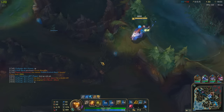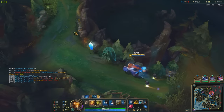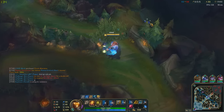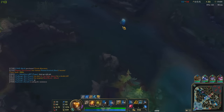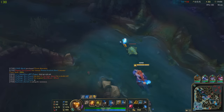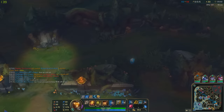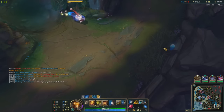Love how you turn to a penguin when you go inside that. Let's go grab all these. Actually, whoa, this just spawned. What the heck? Let's grab these two, and then we'll go grab this one, then probably just run to Vayne real quick.